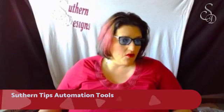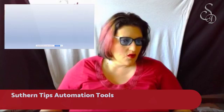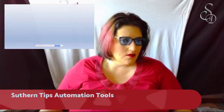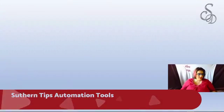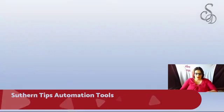So let's just pop over onto this other screen up here. I'll just make myself disappear down there, add that up there, make myself go smaller. Hopefully not the wrong way around. There we go. If I click the right button, we get there, don't we? Okay, so we're talking automation tools today.